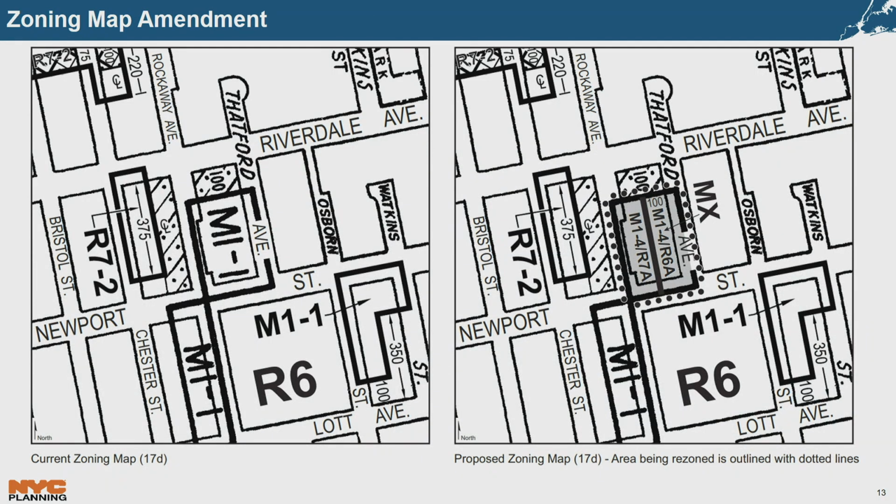To facilitate the proposed development, the applicant requests 2 actions. First is a zoning map amendment. The project area is proposed to be changed from an M1-1 district to an M1-4/R7A district and an M1-4/R6A district, while mapping MX-19 over the project area.